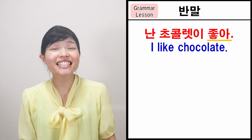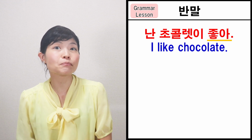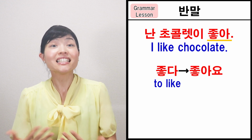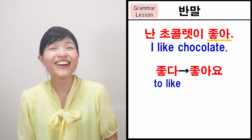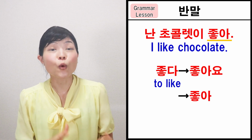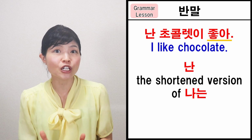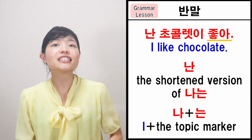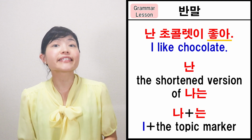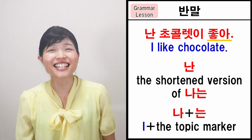Got it? Okay, now let's read an example sentence. 난 초콜릿이 좋아. I like chocolate. This is a very simple sentence, right? The yo form of 좋다, to like, is 좋아요. Okay? You remove yo from it to make 좋아. In addition, 난 is the shortened version of 나는. 나 is a casual pronoun for I. And 는 is the topic marker. Crystal clear? Let's move on to the next sentence.